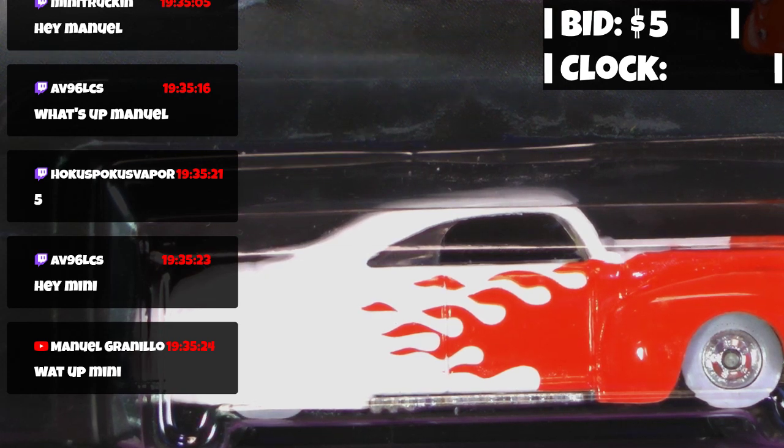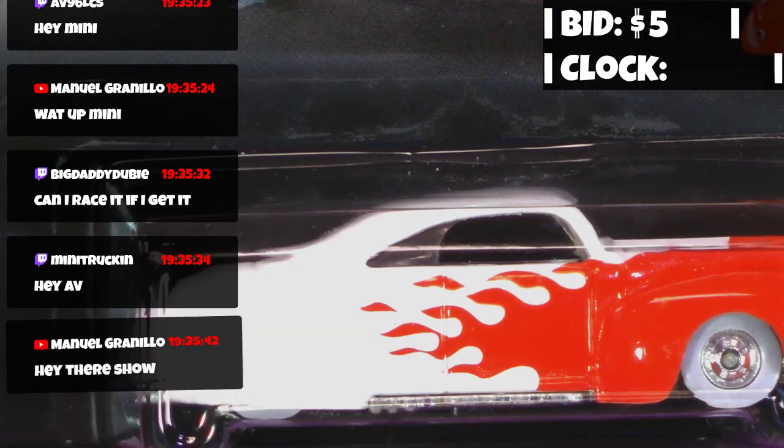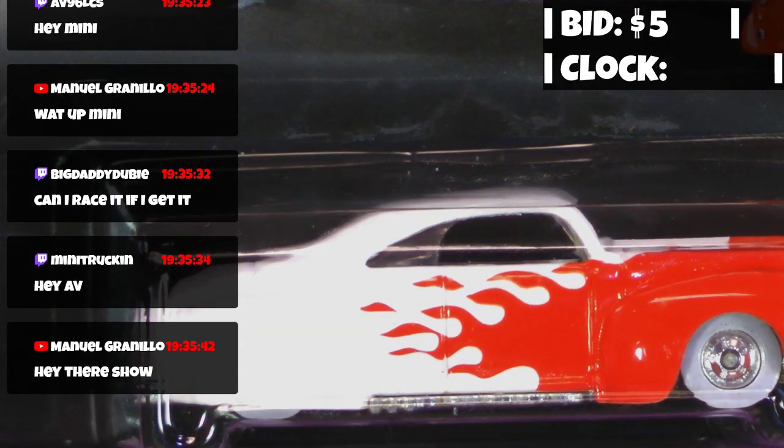I got a five on the bid. Here we go. $5 hauler. Here it is. Getting ready to race, baby. Can I race it if I get it? I got a secret to tell you. You want the plastic tires, not the real riders. The plastic tires go fast. All right. Check it out. Five on the bid. Clock starts now.